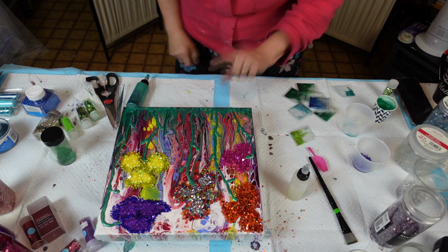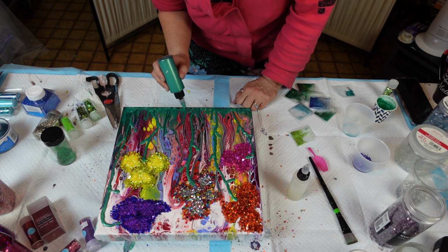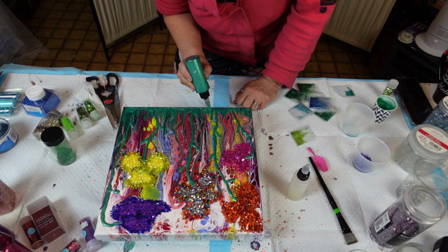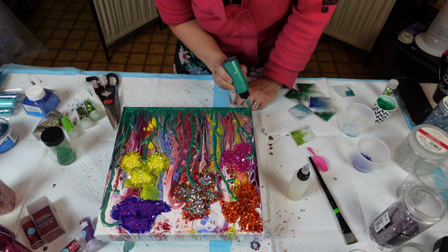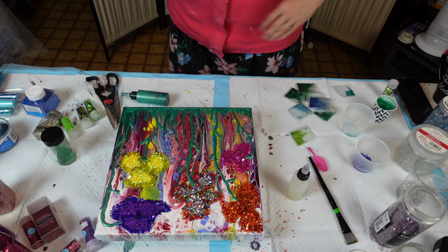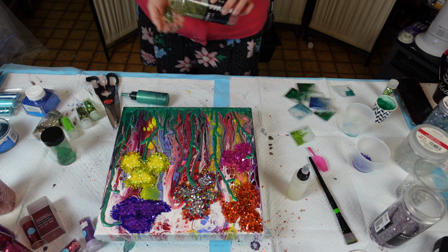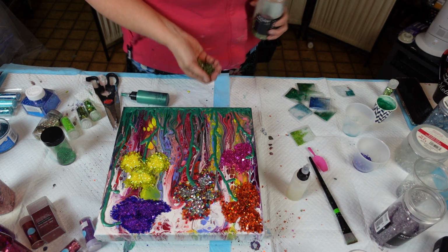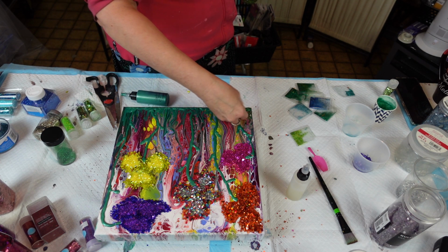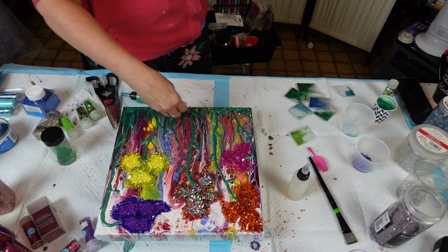There. The only thing I would make sure is this is done, and try and bring it as close as you can to the edge without it coming off, because you want to kind of cover all that end stuff. I think we're good. Okay, so I had green glass. I had some really pretty green that I had made, but we're going to just go light with the green glass on the bottom.